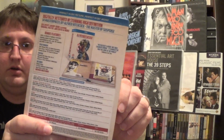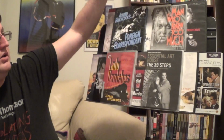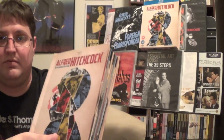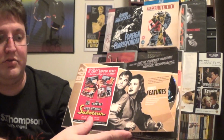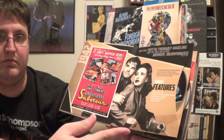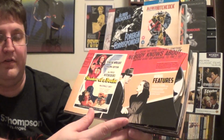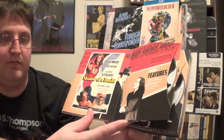The icing on the cake of my collection in terms of the Alfred Hitchcock stuff. I'll go ahead and just set it right there. So let's go ahead and see what films are in this. We have Saboteur with special features. We also have Shadow of a Doubt, masterpiece. I love this film.